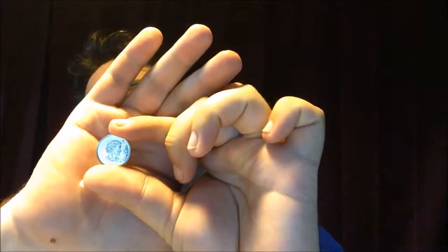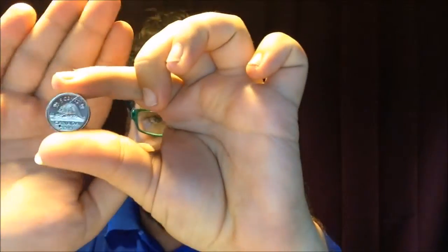Okay, so the smallest one being the nickel. It's got the queen on the front and a beaver on the back. It's very shiny, spiffy looking. Most of the money has the Queen of England on it, which I think is awesome, and then a different animal or something on the back.